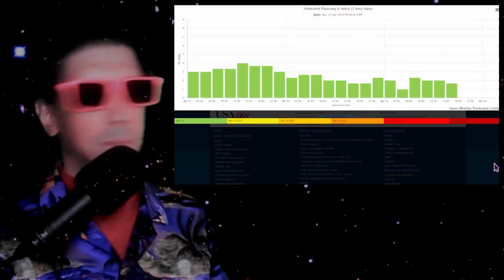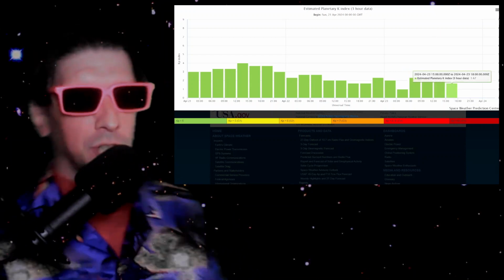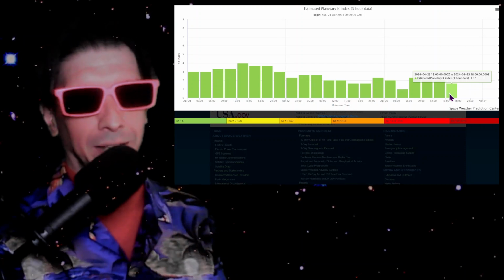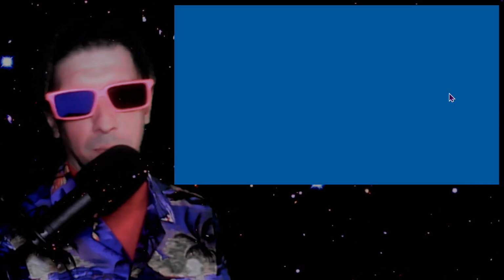KP is 1.67. That is an average of global geomagnetism, by the way, if you weren't aware of that. KP index. When you see 4, you're at geomagnetic unrest. And when you're at 7, you're at a G3 geomagnetic storm.